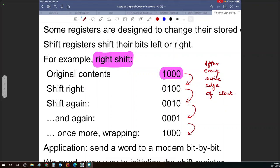Those are Q3, Q2, Q1. Why am I writing 3, 2 there? 3, 2, 1, 0, right? So those are the outputs of the D flip-flops.